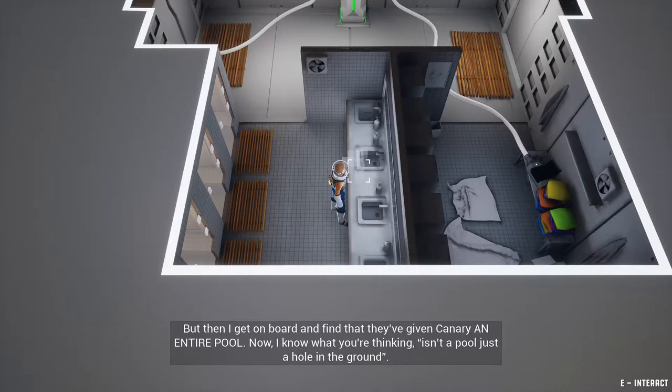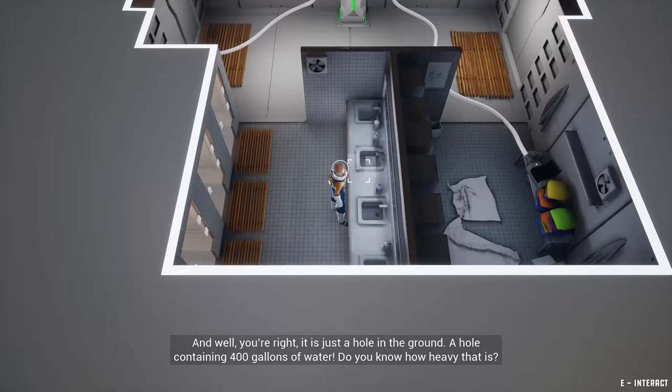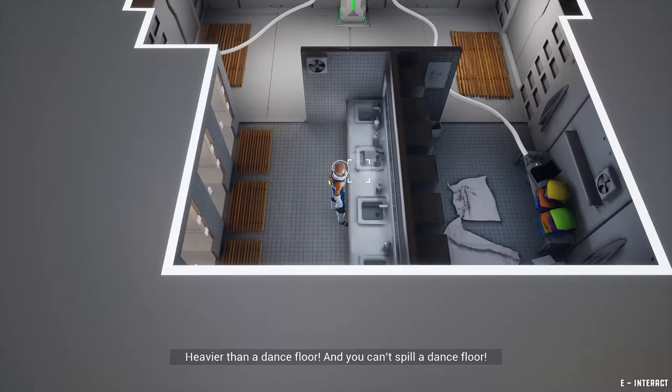But then I get on board and find that they've given Canary an entire pool. Now I know what you're thinking. Isn't a pool just a hole in the ground? Well, you're right. It is just a hole in the ground. A hole containing 400 gallons of water. Do you know how heavy that is? Heavier than a dance floor, and you can't spill a dance floor.